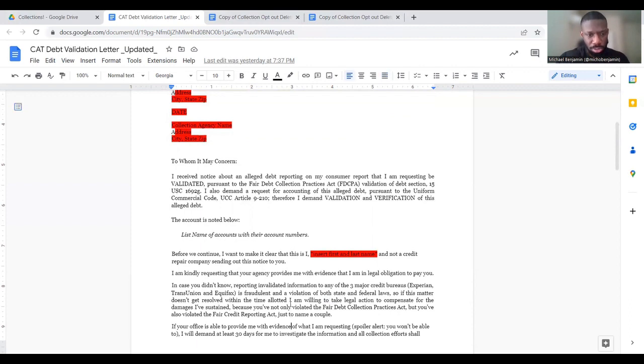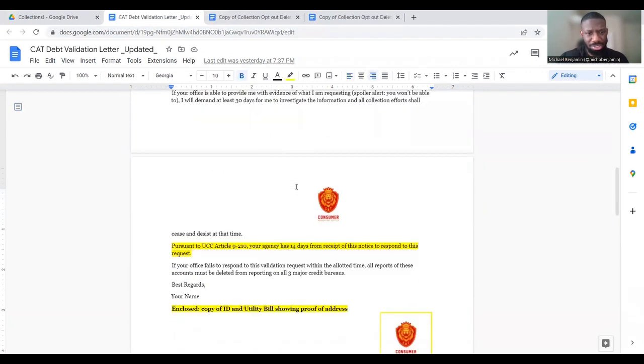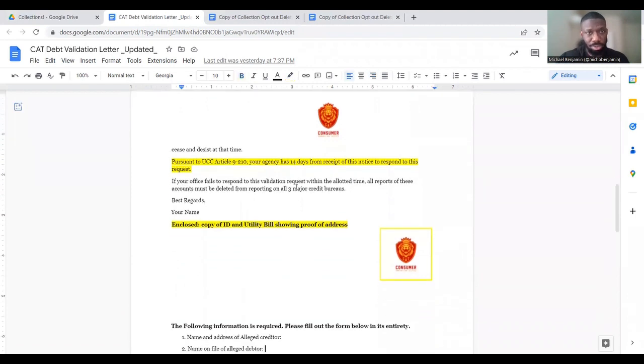So yeah, you could do that. And then you're just basically saying, you're requesting validation. They got 30 days, etc. Tell them to cease and desist, because 1692 basically talks about that, right? Validation at 1692G. So go look at the law, the dispute in debt. So you're no longer going to be paying on that obligation. So that's basically what you're doing, your debt validation letter.